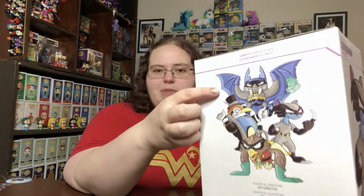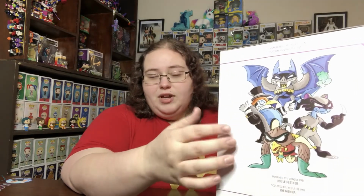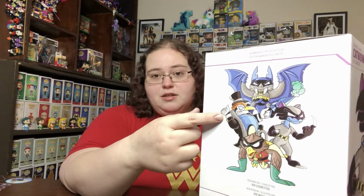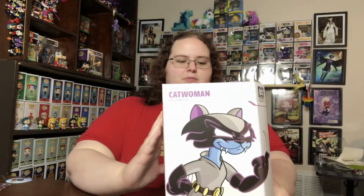So the Batman looks pretty good. The Penguin, I will say, I agree. I think Franklin is the one who said that one was his favorite, posed and sculpted. I agree, that one is sick. Robin just looks weird. But I only wanted the Catwoman one because it fit better into my collection.